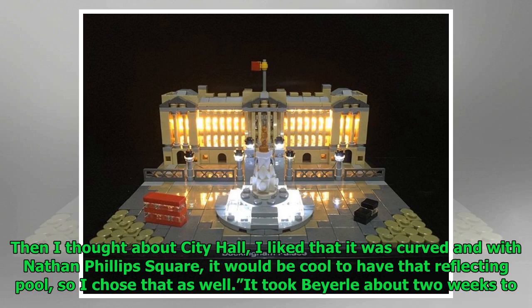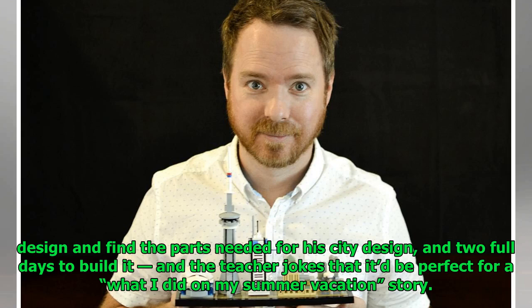Then I thought about City Hall. I liked that it was curved, and with Nathan Phillips Square, it would be cool to have that reflecting pool. So I chose that as well. It took Bayerly about 2 weeks to design and find the parts needed for his city design, and 2 full days to build it, and the teacher jokes that it'd be perfect for a "what I did on my summer vacation" story.